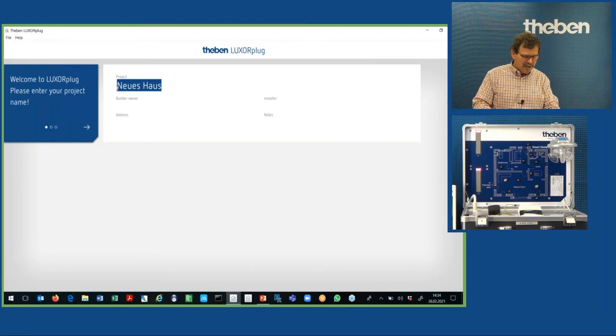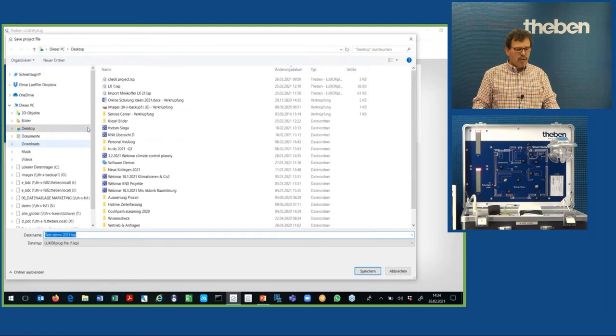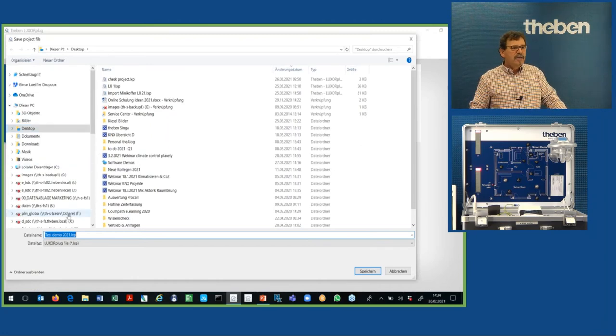For instance, I just name it test demo 2021. You can give the name of the owner, type in the name of the installer, when you did it, when you start the project, and so on. Then you go one step further, and one step further, and it opens automatically the directory where you want to store, where you want to file this project which you are doing now.